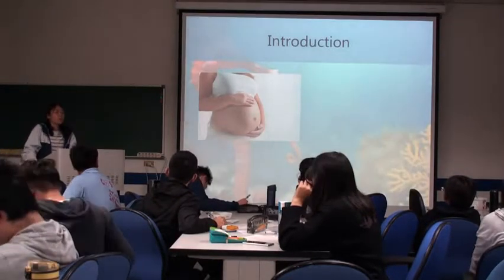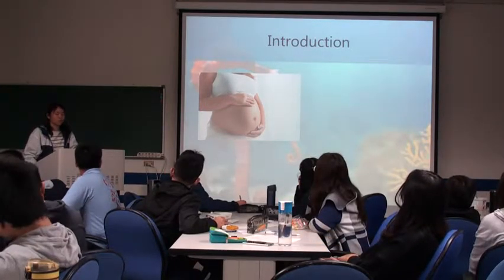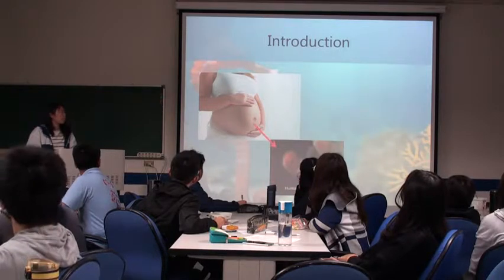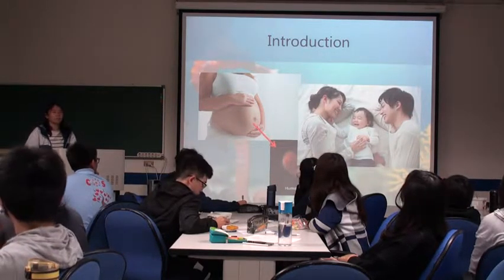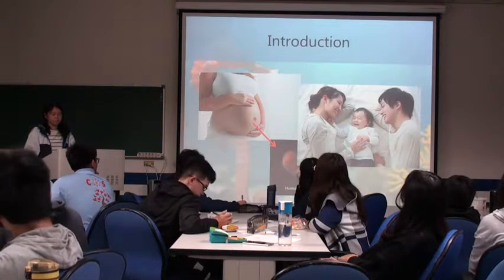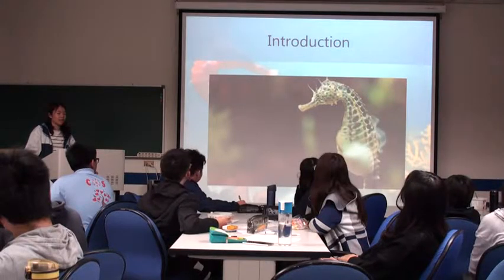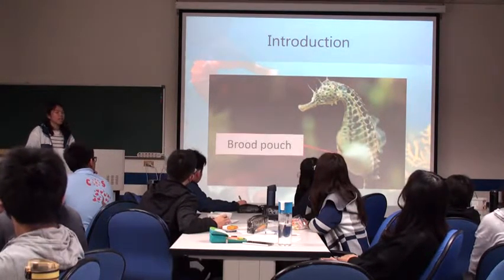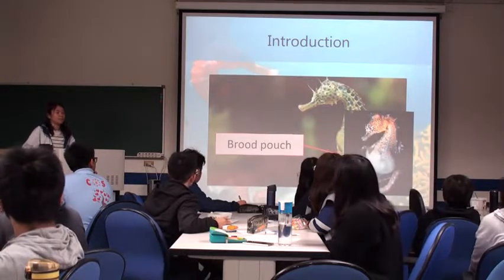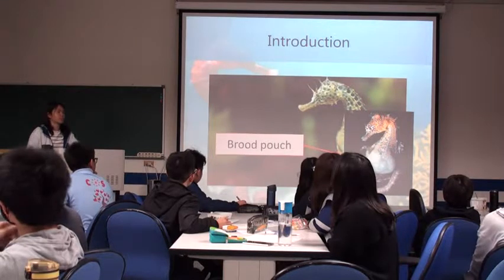First, as we know, in most animals, the mother plays an important role in reproduction. They get pregnant and give birth to the babies, and some of the parents will take care of the babies until they grow up. But interestingly, in seahorses, the fathers do this kind of hard work. They have a brood pouch, and they can protect the babies and provide nutrients so they can grow up better and healthier.